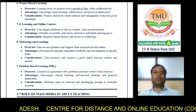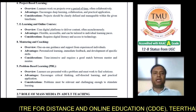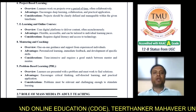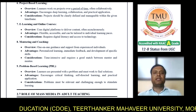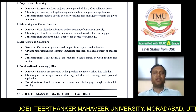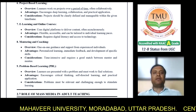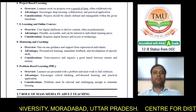Thus, we can conclude that project-based learning gives learners work on a project over a period of time, often collaboratively. Its advantages are that it encourages deep learning, collaboration, and practical application. A consideration is that the project should be clearly defined and manageable within the given time frame.